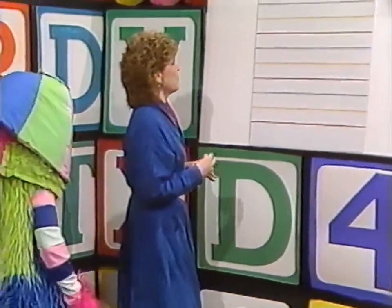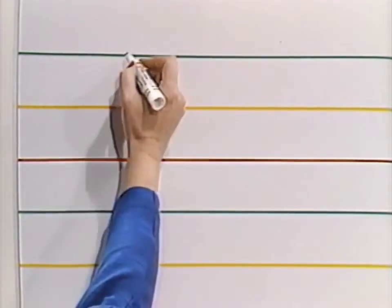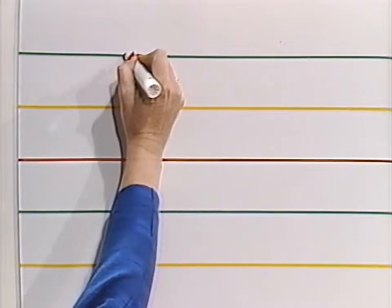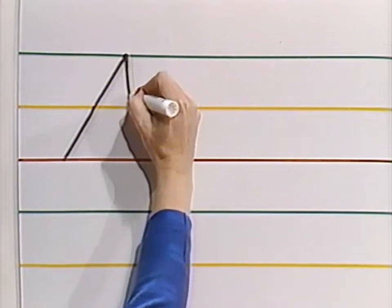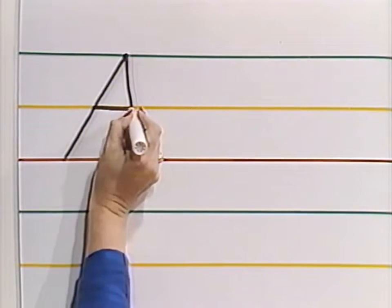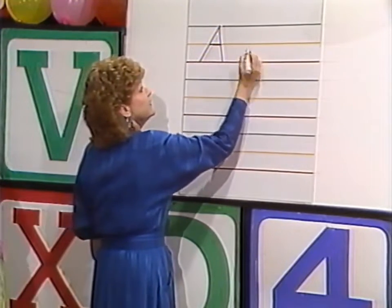Come on over and I'll show you how to write the letter A. Come on over to our board. Look, we always have the green, yellow, and red lines. And we'll start on the black dot. Now, to make the capital letter A, you start on the black dot. You go slanted line down, or a lazy line down, to the red line. And you cross it right in the middle. The capital letter A.